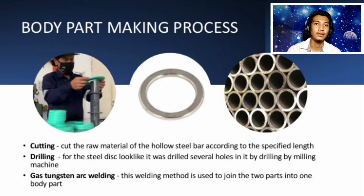To begin, the raw material for the hollow steel bar will be cut to the exact length required, and then many holes will be drilled on the surface of the raw material shaped like a steel disc using a milling machine. Finally, to join the two parts together, they will be joined by gas tungsten arc welding, GTAW.